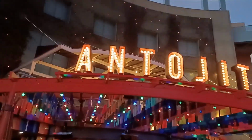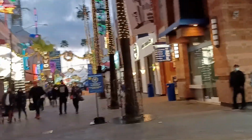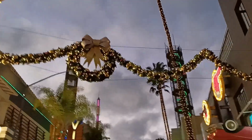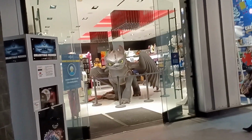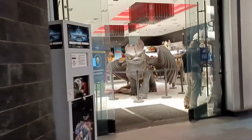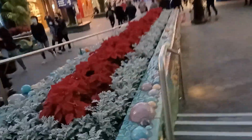There's so many restaurants right here where you can eat. There's Toothless at the Dragon movie. That's a really cool store where you can collect all kinds of collectible toys from Transformers and all that movie, the Dragon movies. Look at all these poinsettia plants. Pretty.